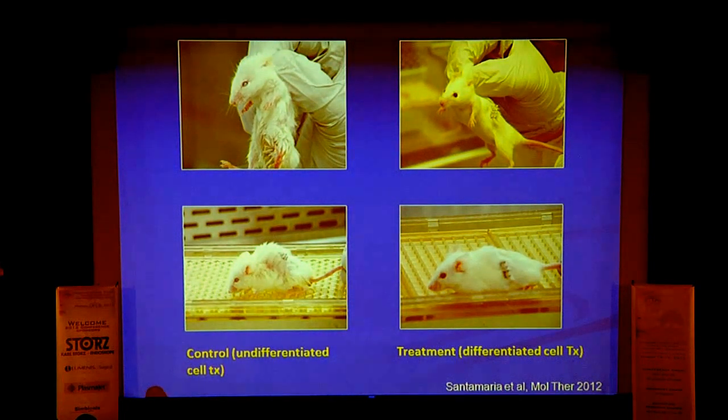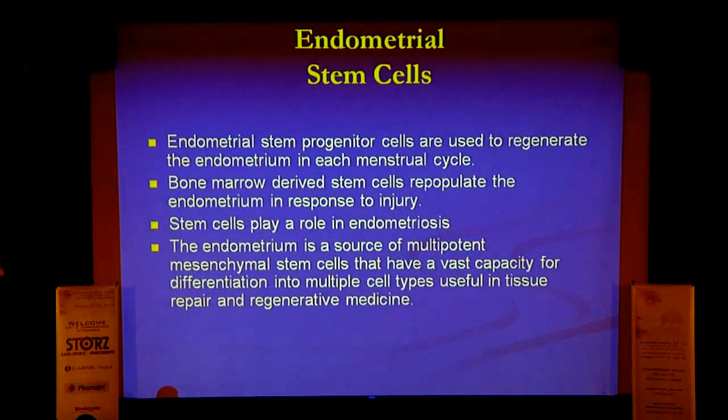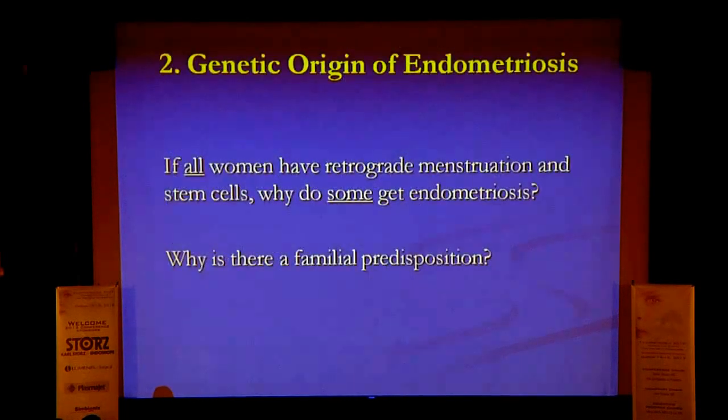So the good, the bad, and the ugly of stem cells. The stem cells are there to help repair the uterus and regenerate the endometrium in each menstrual cycle. They can repopulate the endometrium, repair the uterus after injury, but they also cause disease. They can contribute to endometriosis, again, accounting for some of those more unusual forms of endometriosis. But they also have tremendous potential as a new and easily accessible source of immunologically matched stem cells for women that can be used for tissue engineering and regenerative medicine.